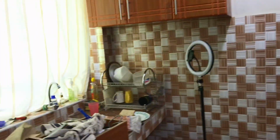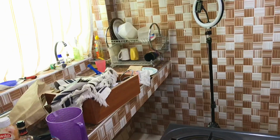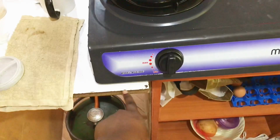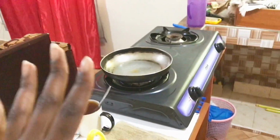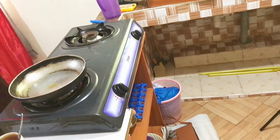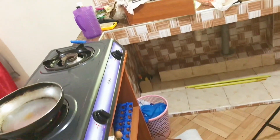Before beginning another vlog, which is gonna be moving vlog 2, this is what I achieved in the kitchen. I know it seemed like I did a lot. This is breakfast. I was making breakfast, so I had to move this here because I have no kitchen table, so I had nowhere to put it. I had to move it here, which is facing the TV room, the living room. But I'm going to remove it because I'm going shopping for new appliances today. And then the dustbin is there.